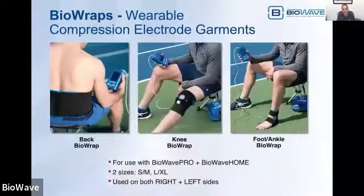So we've designed BioWraps for many different parts of the body. The back BioWrap is already in production and it's available for sale right now. We have a knee BioWrap and a foot ankle BioWrap that are being launched the first week of April 2022. And these BioWraps with this advanced silver fabric technology can be used with our BioWave Pro device and our BioWave Home prescription device. All the BioWraps come in 2 different sizes, a small medium size and a large extra large size. And the BioWraps on the extremities, the knee and the foot ankle, can be used on either the right side or left side.